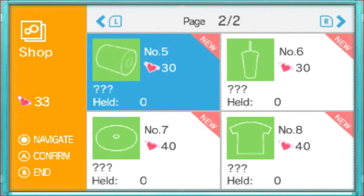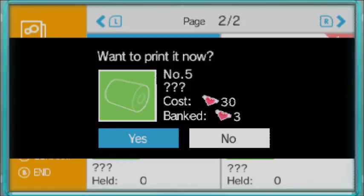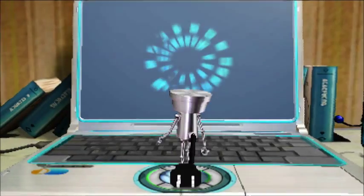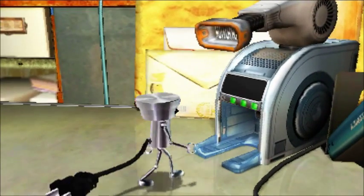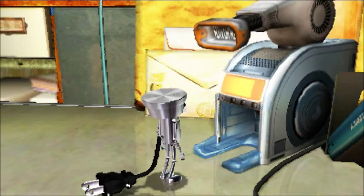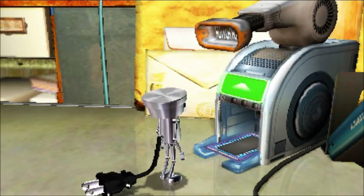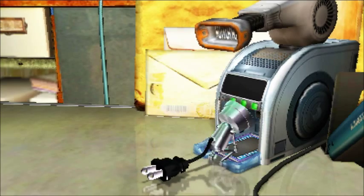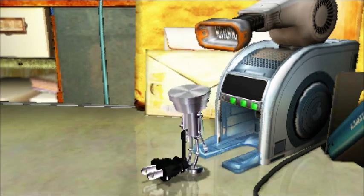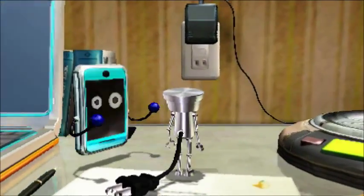So, we're gonna go for the toilet paper. We're gonna buy the film. Yes, we're gonna print it out. That's pretty good, right? So, we're gonna go and print out the film, and we're gonna use that next episode. Thank you very much. Awesome, I now have the next film. Alright, so, you know the drill.